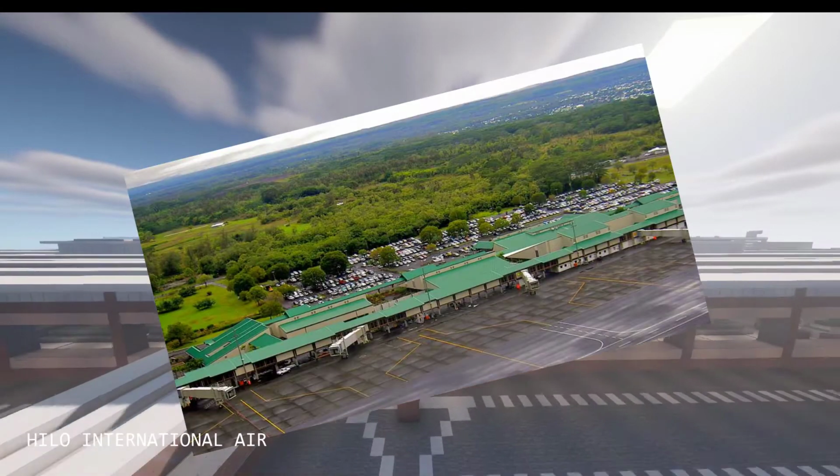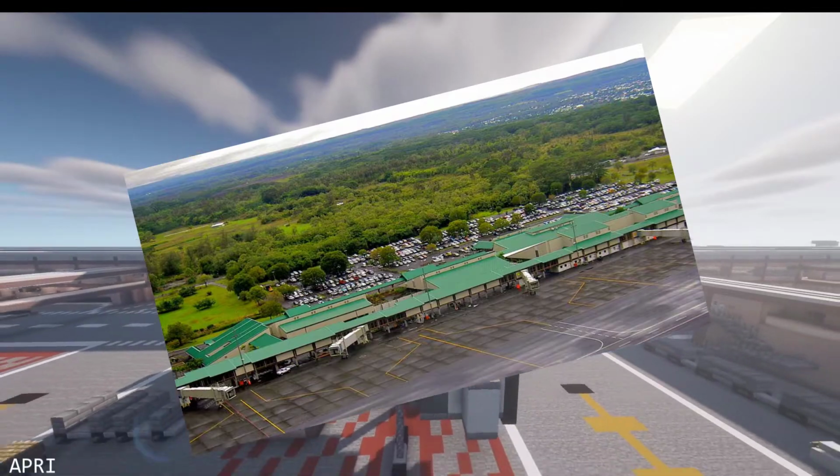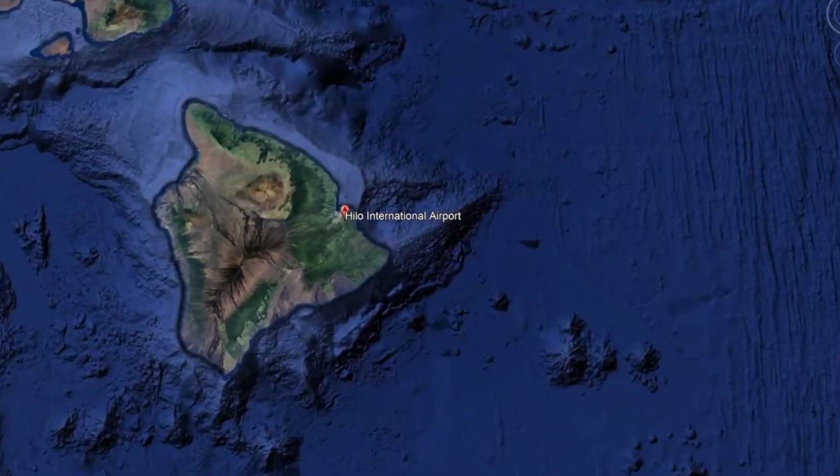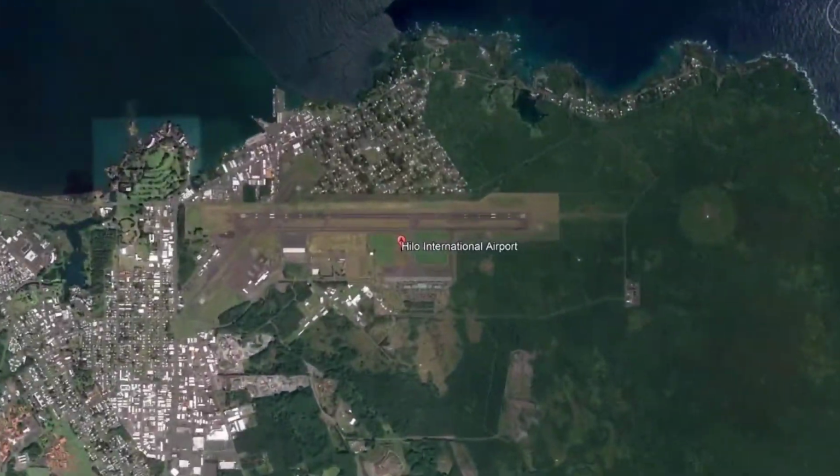This is the Hilo International Airport, serving as the international airport for Hilo, a small county of Hawaii, located on Big Island.